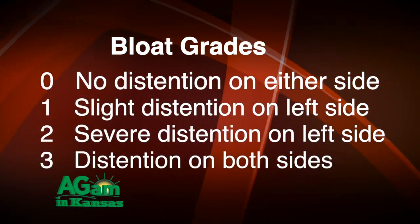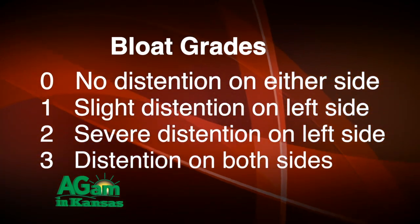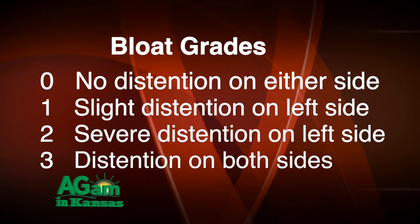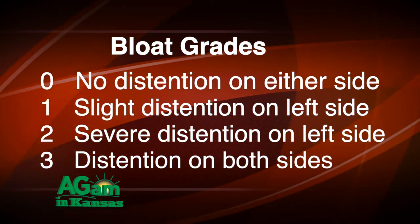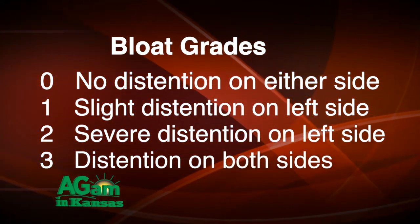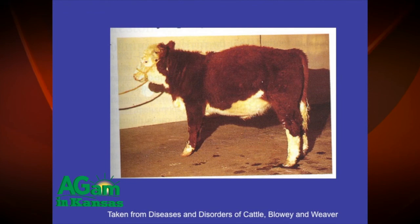So if we have cattle out on wheat pasture and you pull in, and here's one that's a bloat score 1. A bloat score 1 is a minor bloat. It's just a puffiness on the left side of the body, and so those animals are probably not going to treat. But once I get to the bloat score 2 with severe distension on the left side and definitely a bloat score 3, those animals need to be pulled in and we need to treat them.